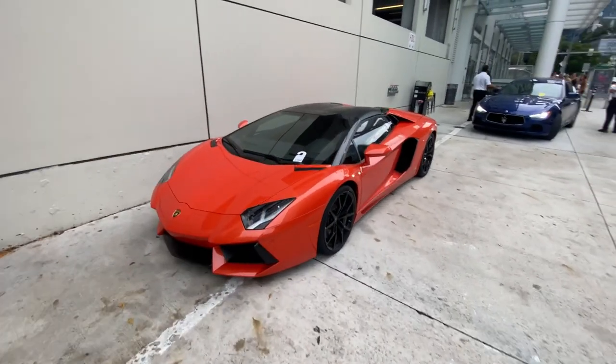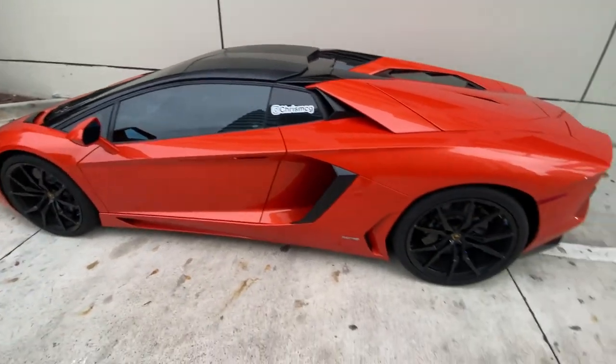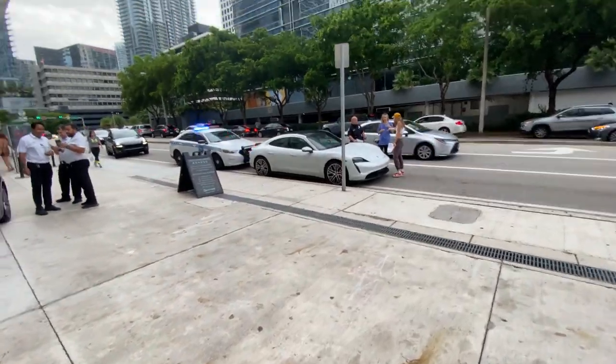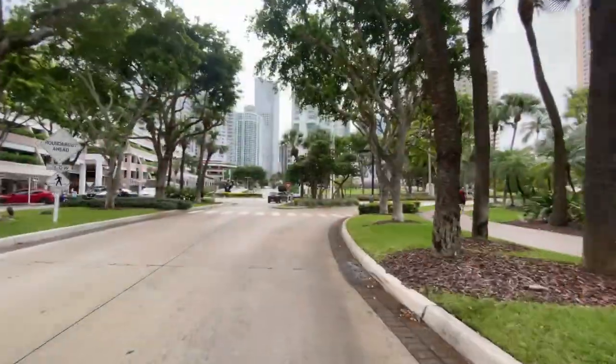Got a nice little Aventador Roadster here. Chris MCG, so go follow him on Instagram because he got a sick Aventador. And apparently, a Porsche Taycan got pulled over in Brickell. There she is.